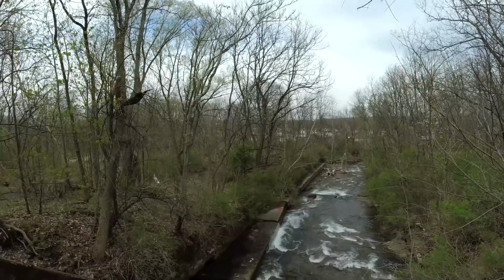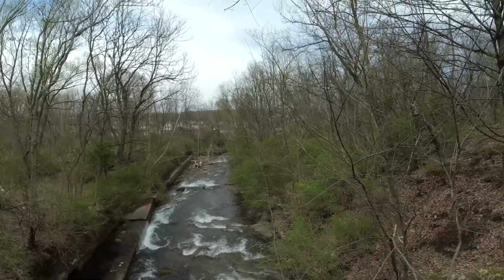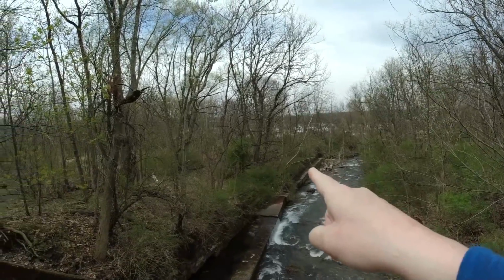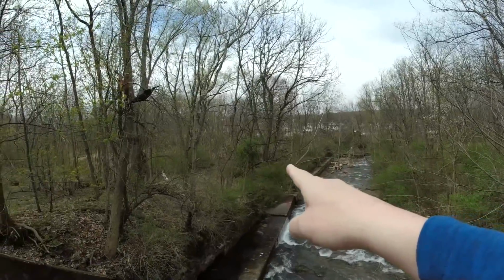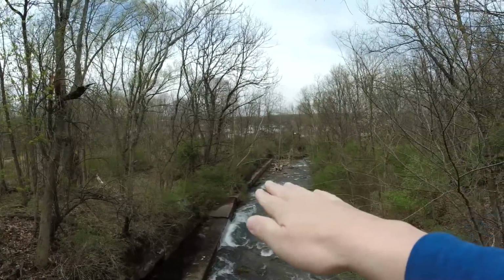There is some charred timbers, very large timbers that are burned. Now, as mentioned, the car shop, which was over here, burned in 1972. It was destroyed by fire. The bridge was destroyed by fire in 1979. So those timbers could be one of two things. It could be parts of the car shop, which they may have just moved the debris over there to get it out of the way, or it could be parts of the actual bridge that went across.